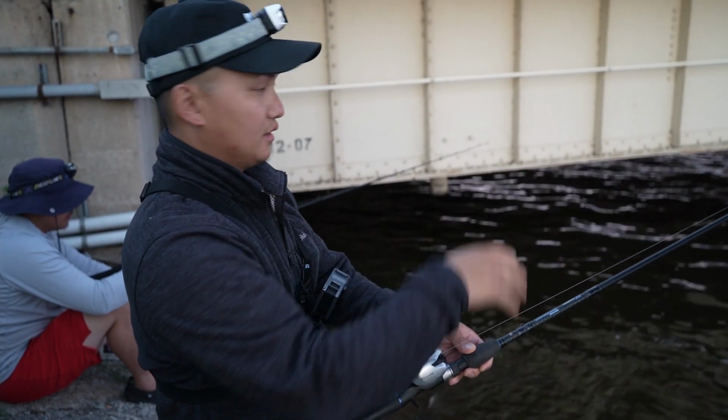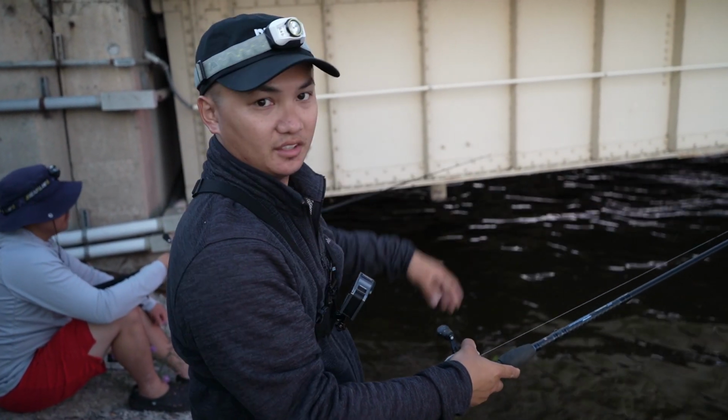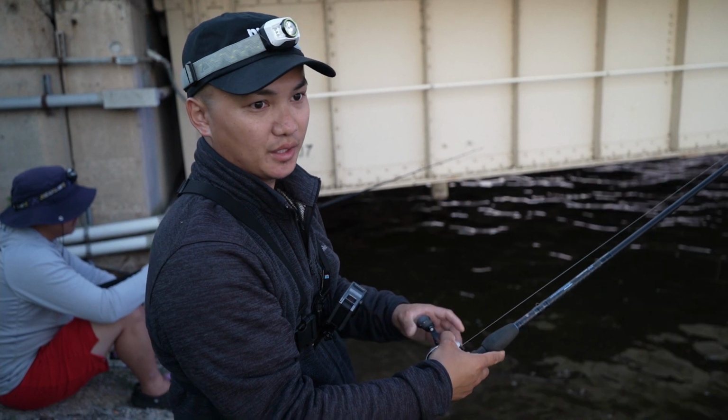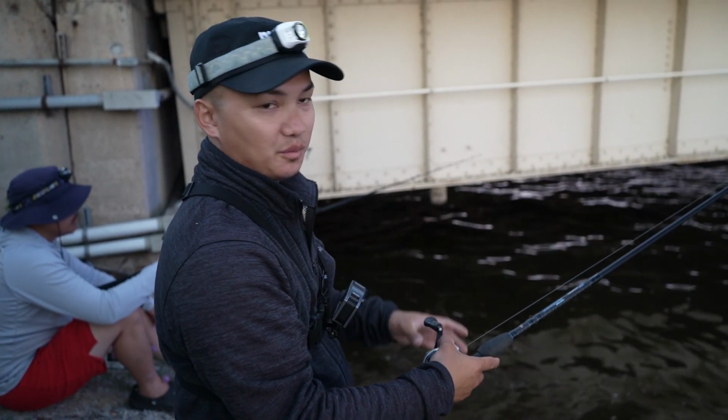We got a cut bait, right? And then we got a live bluegill sitting in the bottom of the depths there. Our goal is to catch a flathead. I know there's tons of channel out here, but I want to catch that big beast, right? There's 3 of us. Hopefully we can find one.